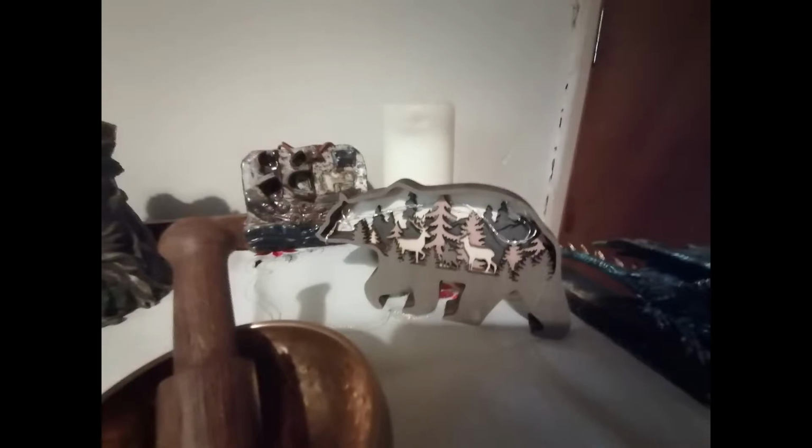For me, my bear is my spiritual animal. Jason actually bought this one for me. It lights up. It's a beautiful little piece.